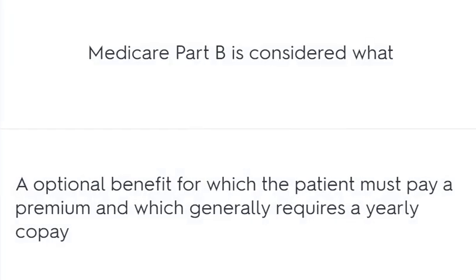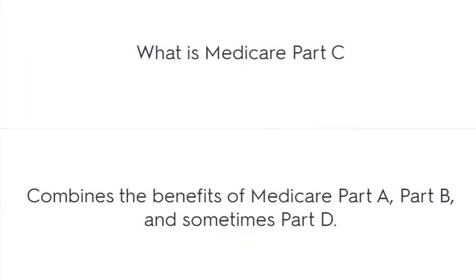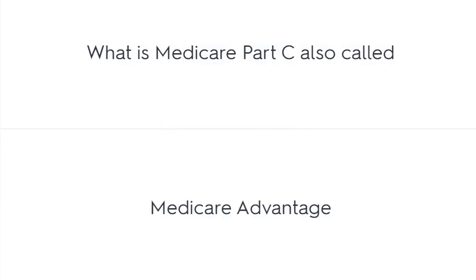Medicare Part B is considered what? An optional benefit for which the patient must pay a premium and which generally requires a yearly copay. Where is Medicare Part B usually used? Physician offices. What is Medicare Part C? Combines the benefits of Medicare Part A, Part B, and sometimes Part D. What is Medicare Part C, also called? Medicare Advantage.